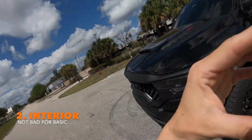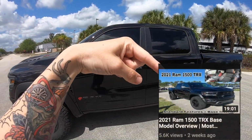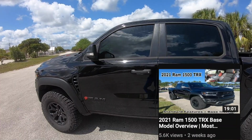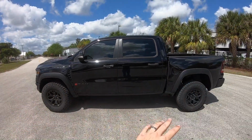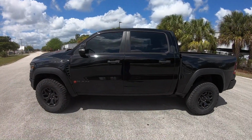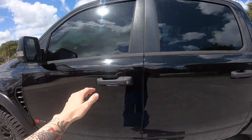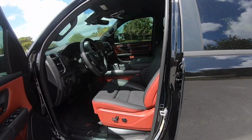We can't talk about the exterior without talking about the interior. So if you guys have seen one of my previous videos, I'll put a little picture of it right here. I am the self-proclaimed peasant TRX owner. So this is a base model TRX, $72,000 MSRP vehicle, and the interior of my truck is the base interior.